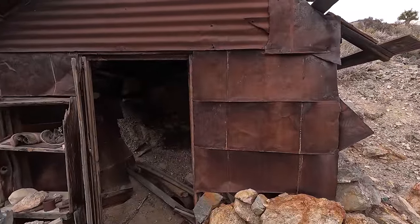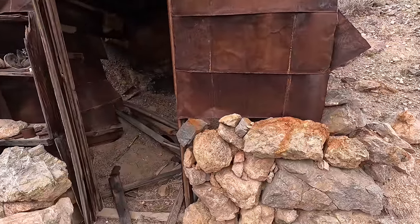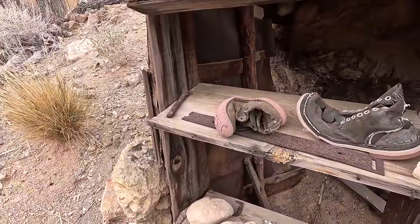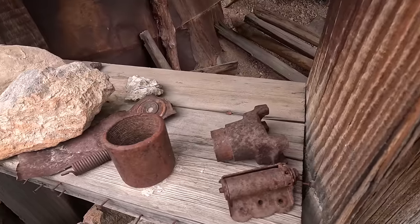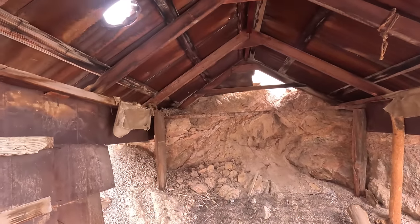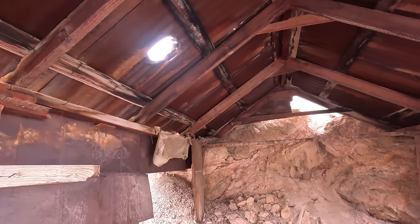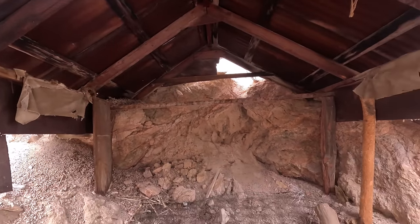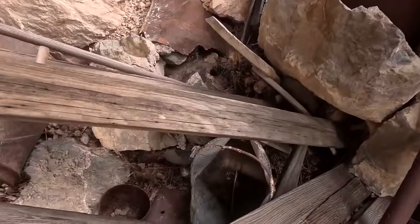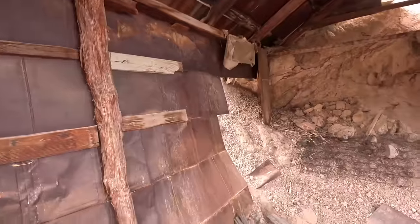So looks like he used old tin metal as insulation, as well as stacked rocks as the foundation. So a lot of cool little artifacts here. You got a couple shoes, some other odds and ends. Looks like a door hinge. Let's take a quick look inside. Looks like there would have been probably a stove right here, considering that there's a hole in the roof. Yeah. What a place to live back in the early 1900s. So there's a little pail. But yeah, definitely not gonna sleep here tonight.